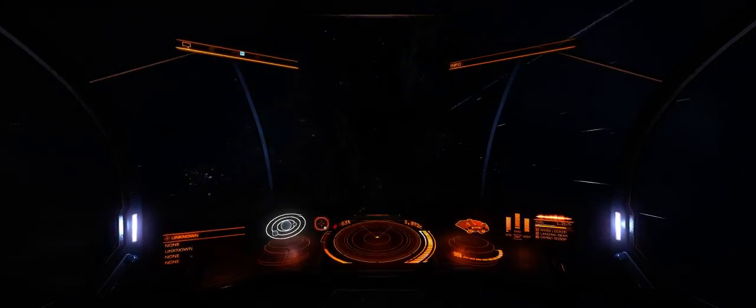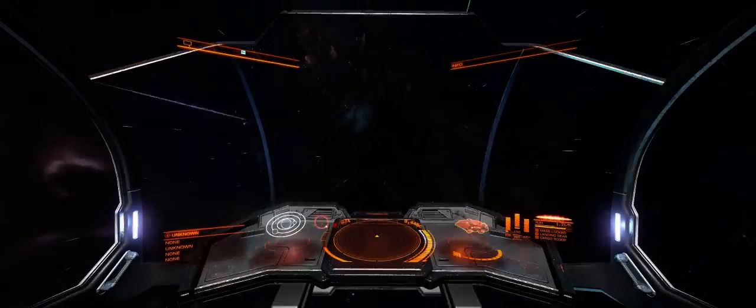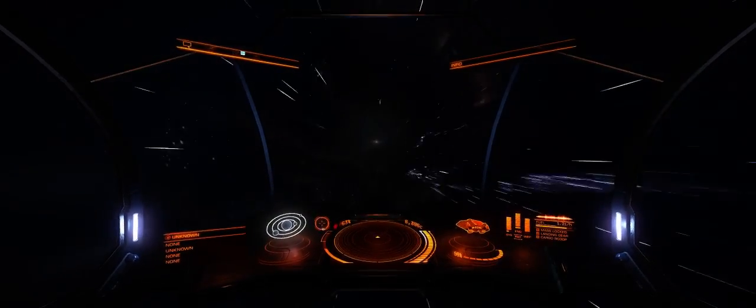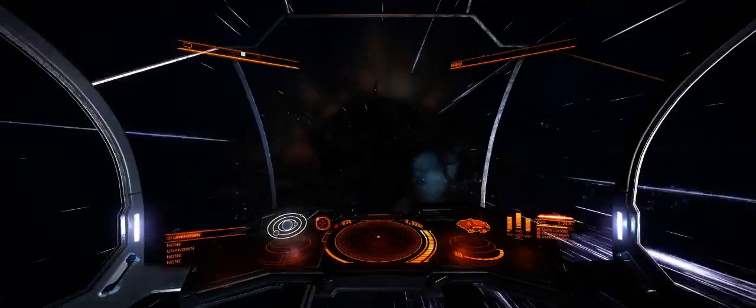Not sure how many jumps are left now to the Cat Nebula. I reckon it's got to be definitely under 10 now. We should start seeing it increase in size quite dramatically before too much longer.